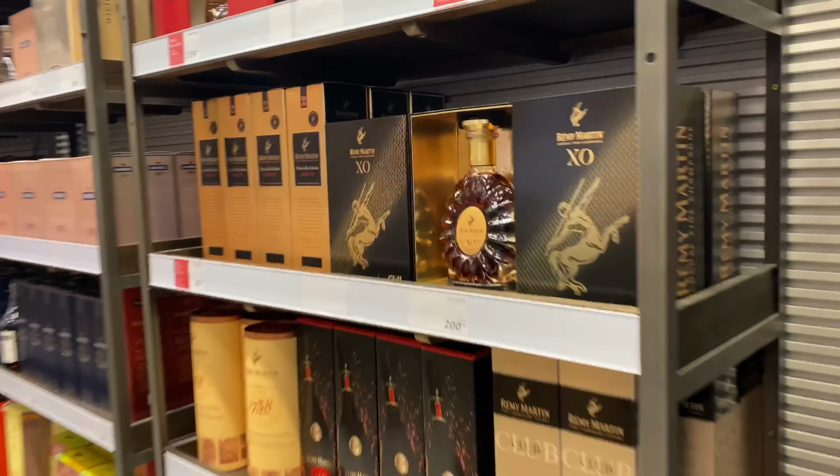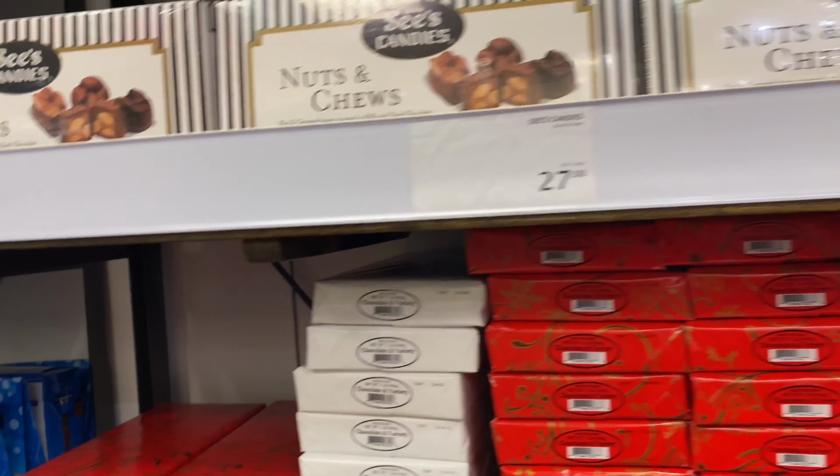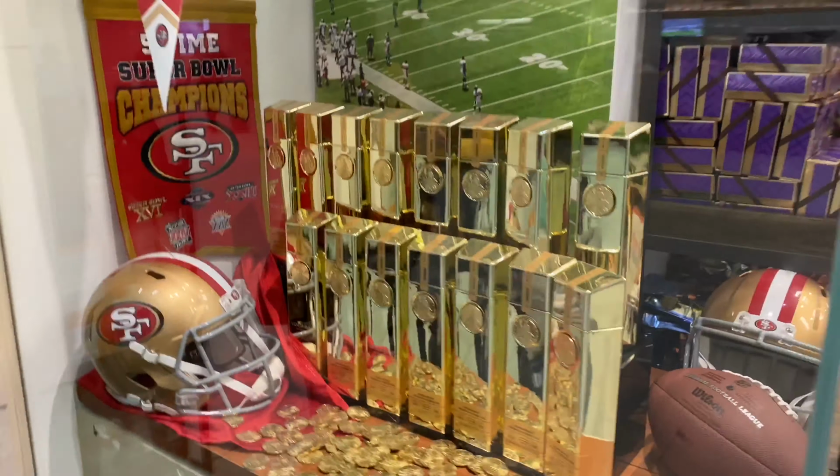Just beer, some chocolate, starting at $27. Beer at least $25.